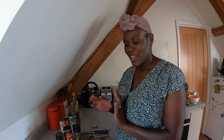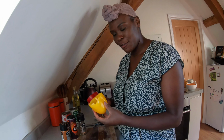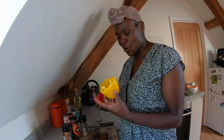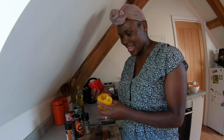So have you guys seen, we were at the market earlier today and we picked up some lovely fresh ingredients. First of all, I'm going to show you guys how to make lentil dahl. For the base of what we're making, we're going to need 1 onion. We're going to need half of each of the peppers. You can use either green, red, orange, or yellow. Right now I'm using a yellow one and a red one, and I'm going to cut these in half. So I'm going to use half of these and a full onion.